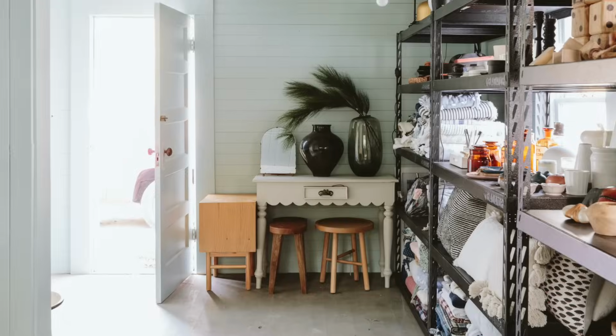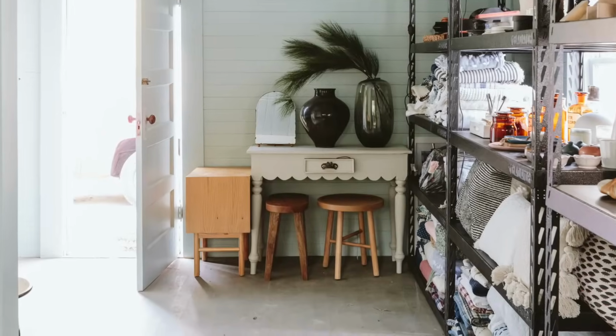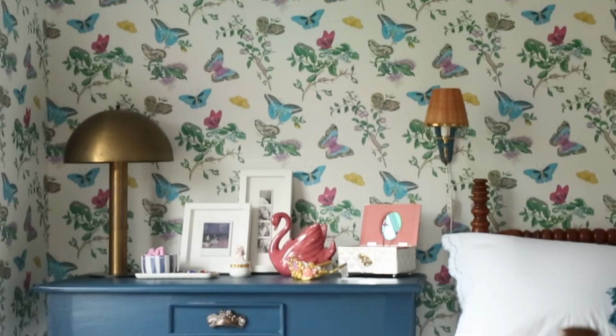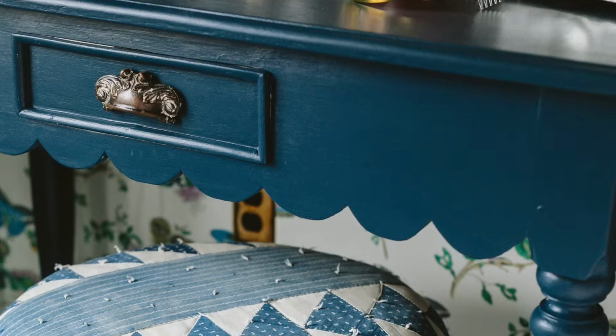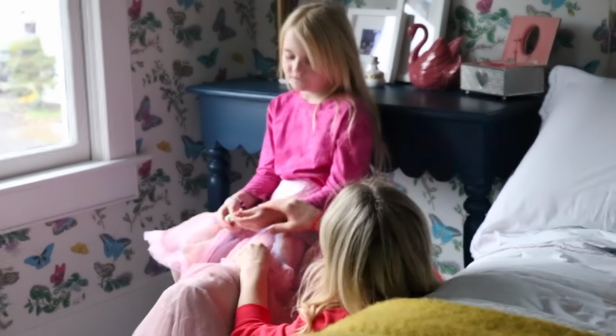Okay, so another piece I've been hoarding was this scallop table that was kind of gray, kind of boring. So we painted it just with house paint, this really pretty color called Rainstorm. And it really anchored that corner, and she loved the color. It looks so much more powerful and high impact now.